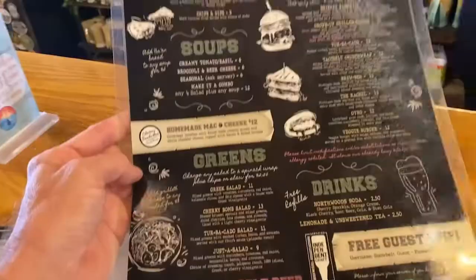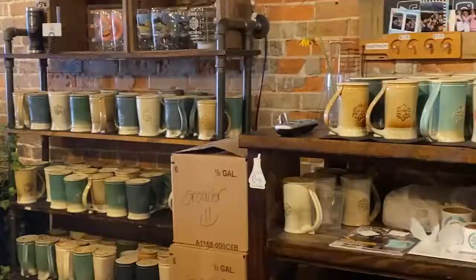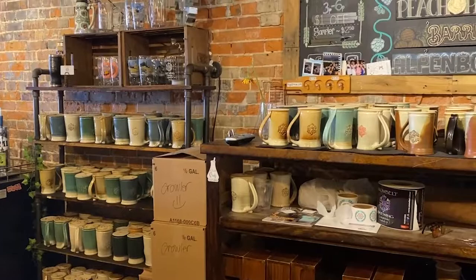They have a menu too, and it looks pretty big and good. Got the standard brewery stuff. I like their Mug Club mugs, like those handmade ceramic mugs they're using nowadays.